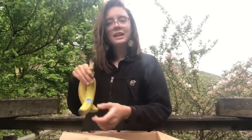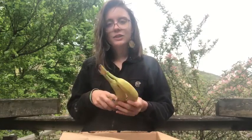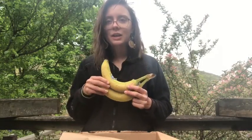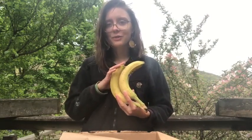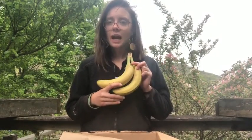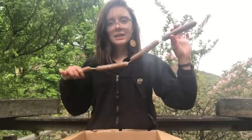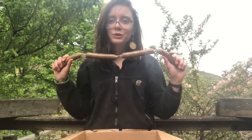Next we have some bananas. These look really great, and they're not brown spots or anything, but if they were, then I would definitely use them for banana bread. I'll probably just eat these as they are as a snack in my lunch, maybe throw them in a smoothie. Next in my box, I'm finding some links of No Evil Foods.